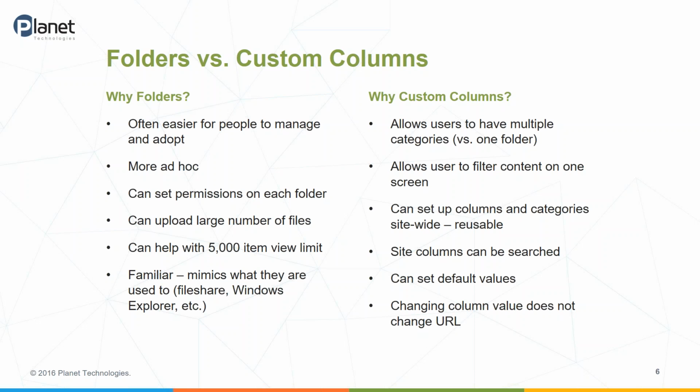And one of the other reasons that I really like to use custom columns: if you have a document in a folder and you need to relocate it later, that changes the URL, which can potentially cause dead links if anybody has copied that URL. Whereas if you have a custom column and you change the value in the column, the URL for the document itself is not going to change. So lots of different things.